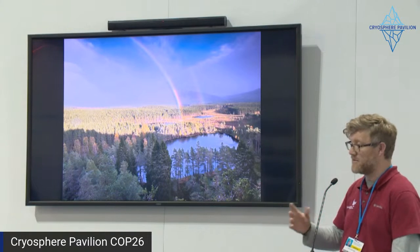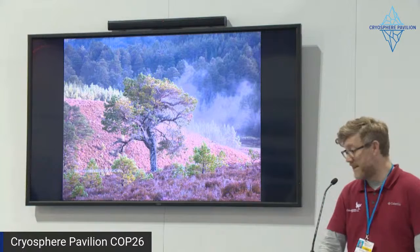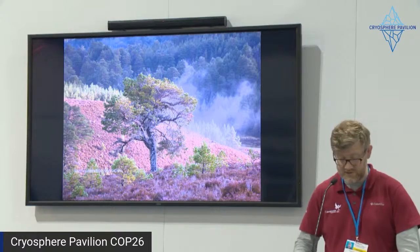There's still more work to be done on that, and it certainly is an interesting area in terms of trying to get the balance right between woodland expansion, peatland restoration, farming, and all the other things that happen within the Cairngorms. I'll give you just an example of some of the natural regeneration that's happening around some of the old growth Caledonian pines within the Cairngorms as well.